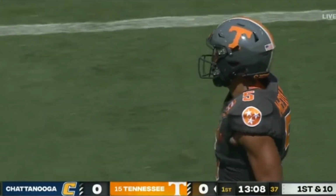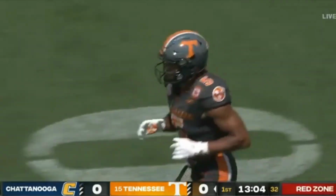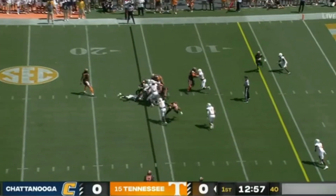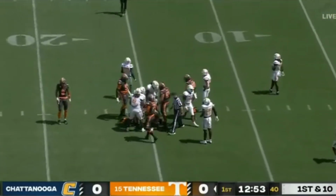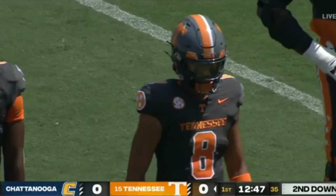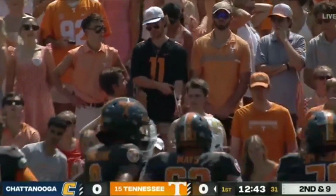Now the challenge for any defense is to recognize you're going to see a ton of plays, but can you keep this offense in front of you, bend, but find a way to stop in the red zone? Now it's back to Sampson, and he doesn't have much there. Gets down to the 15. Diarco Perkins McAllister on the tackle on a minimal gain for the Vols in this first drive of the season.